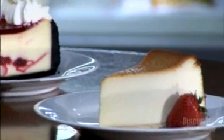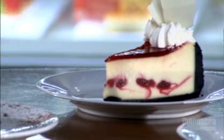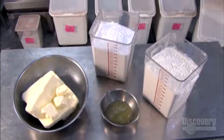The ancient Romans brought cheesecake to their temples as an offering to the gods. The cheese in cheesecake can be cottage, ricotta, Neuchâtel, or cream cheese. Their base: a butter cookie crust, similar to shortbread.